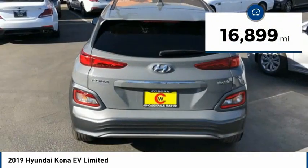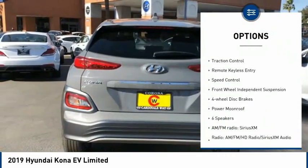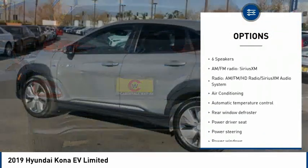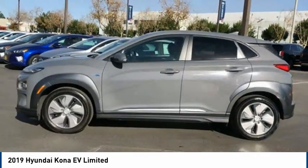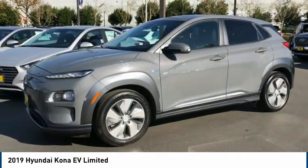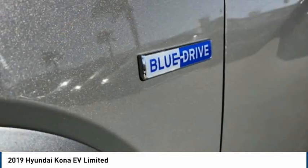Here are some of this vehicle's great options: blind spot monitor, electronic stability control, alloy wheels, brake assist, traction control, remote keyless entry, speed control, front wheel independent suspension, four-wheel disc brakes, power moonroof. This isn't just a vehicle, it's an experience. So stop in for a test drive today.